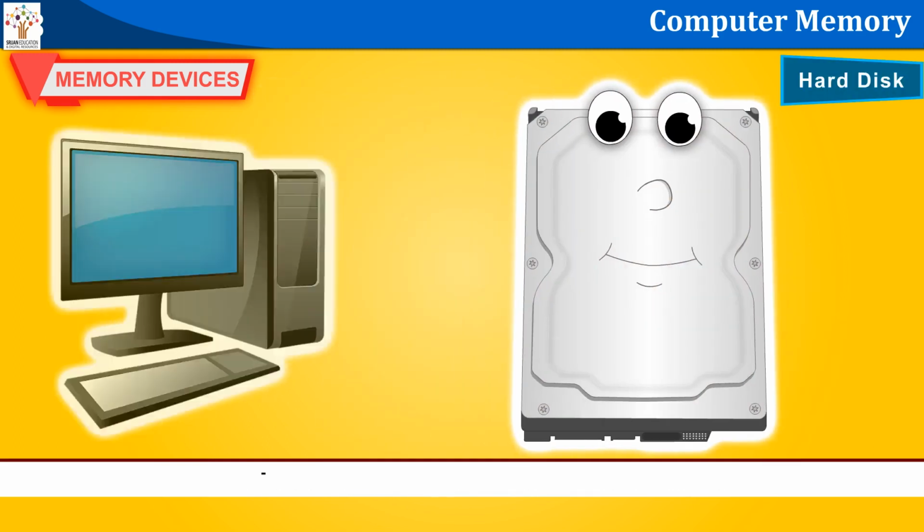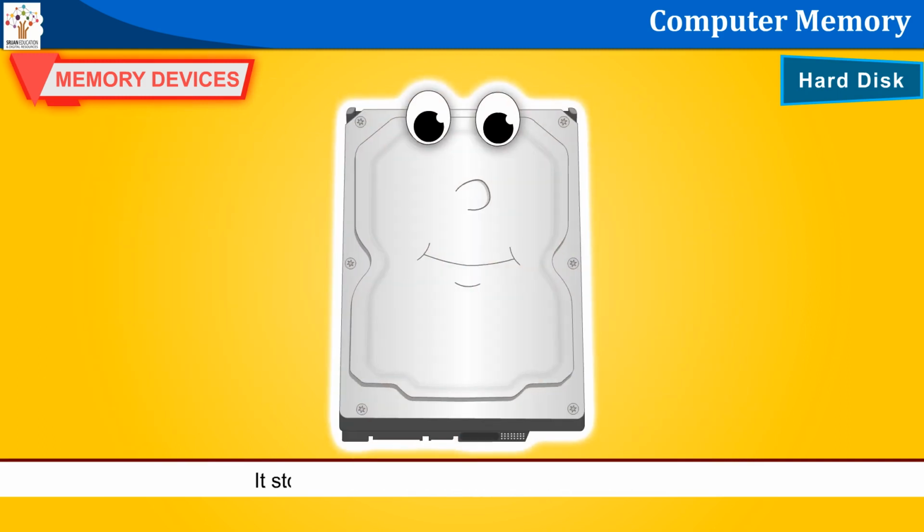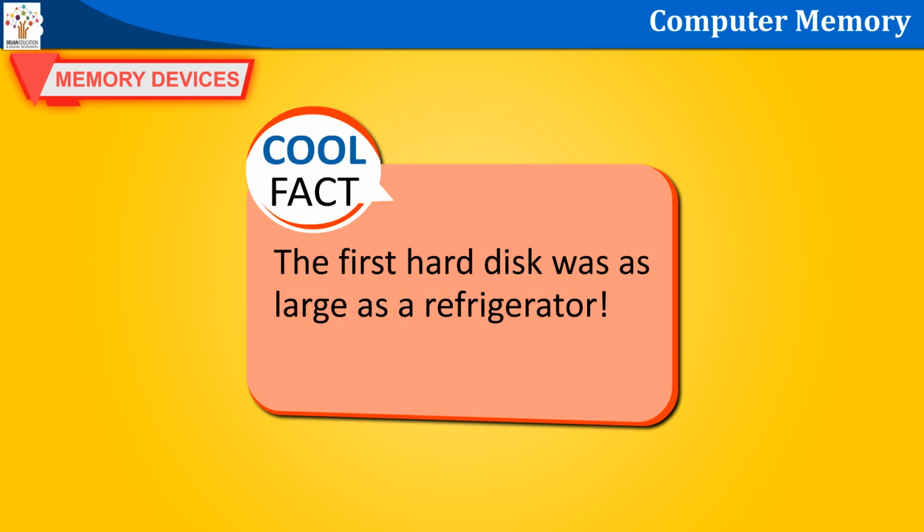Hard disk. The hard disk is present inside the CPU box. It stores everything you save on the computer. Sometimes another hard disk is connected outside the CPU box. It is called an external hard disk. Cool fact. The first hard disk was as large as a refrigerator.